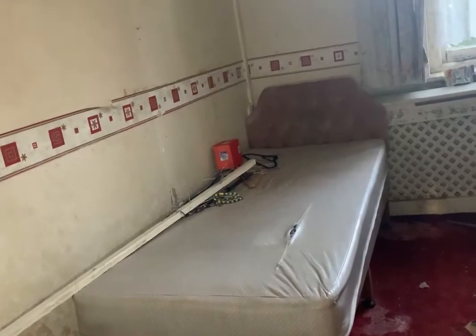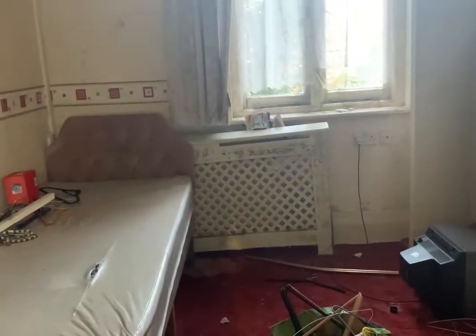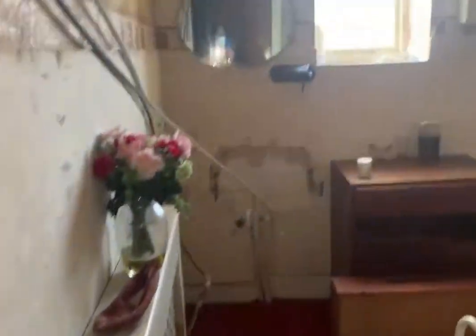My phone might die, guys. This room, this house or place, so depressing. Really is. They weren't really looking after their residents here. That's why it got shut down, guys. That's so sad. Oh wow, this room's more depressing. It's got flowers and I think this used to be like a ladies' room. Oh wow.